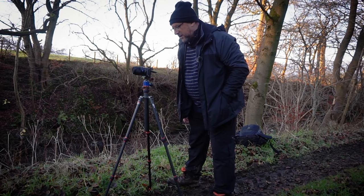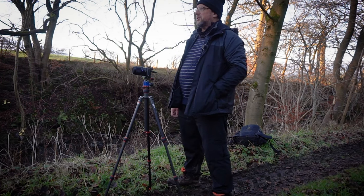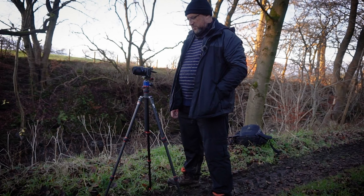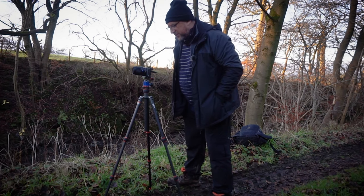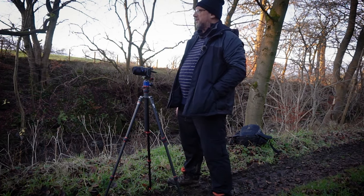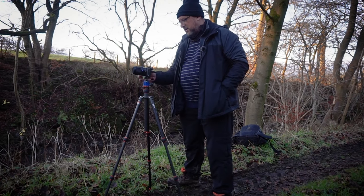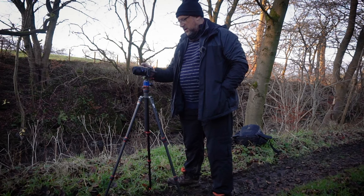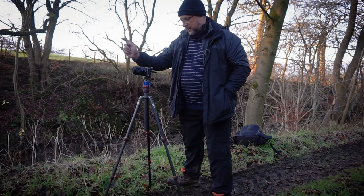So I've taken the aperture right down to f4, and the bridge should be nice and soft in the picture. We'll see, but yeah, so right down at f4, bridge in the background rather than the foreground. It's really a picture of the copper beech itself rather than the bridge. So I'll just grab that. 1, 2, 3. Click.